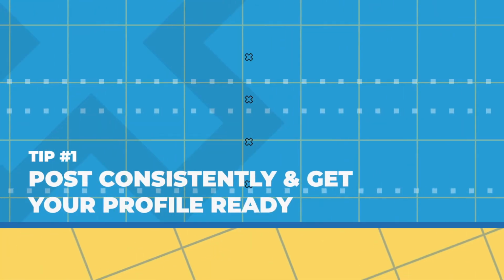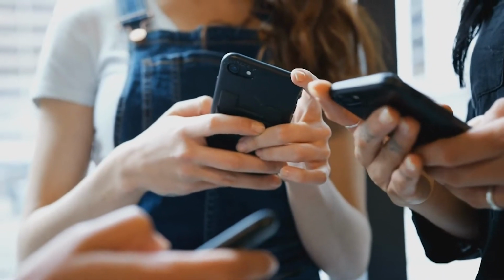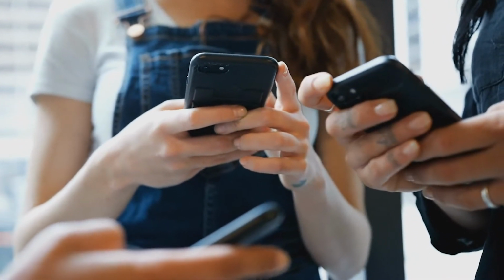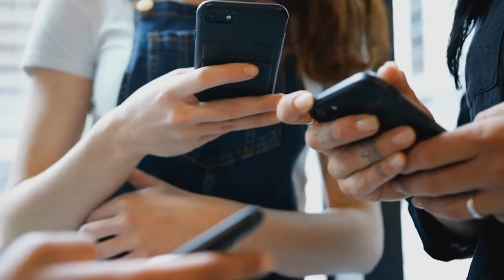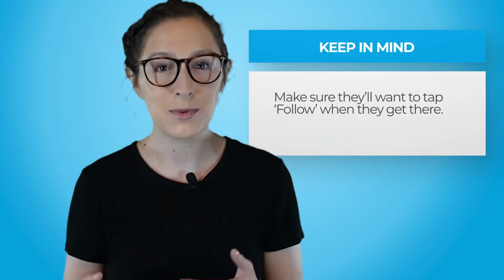Post consistently and get your profile ready. Before I go through the rest of this list on how to get followers to your page, we first need to make sure your Instagram profile is ready to receive them. People make an instant judgment on whether they want to follow you or not based on their first impression of your profile. So before you spend time trying to get followers to your page, make sure that they'll want to tap follow when we get them there.